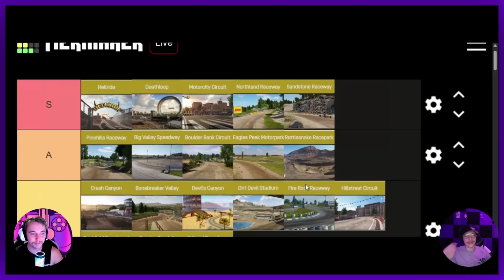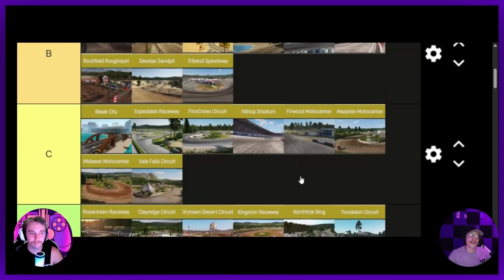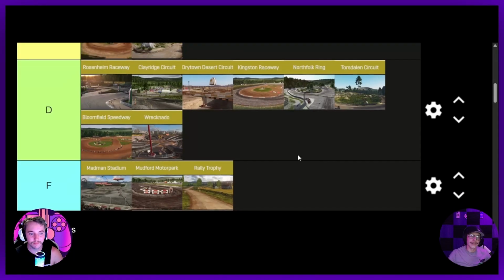If you guys agree or disagree, I definitely want to know your takes on the Rally Trophy map. Because if not, we just need to get a petition together, because I hate that map.